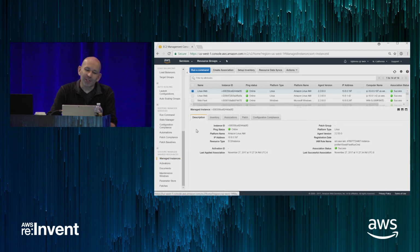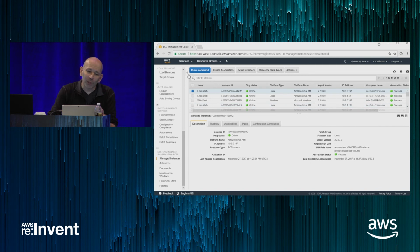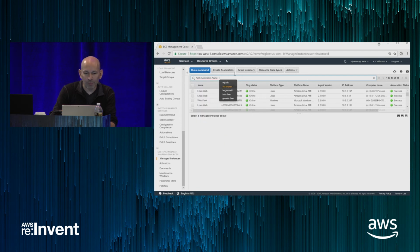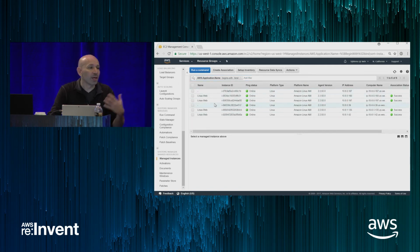So under managed instances, I've got a list of all my instances here. If I want to filter and see, for example, let's say about applications, let's go look at application name starts with or begins with bind. These are the servers that have an application that begin with bind installed on them.